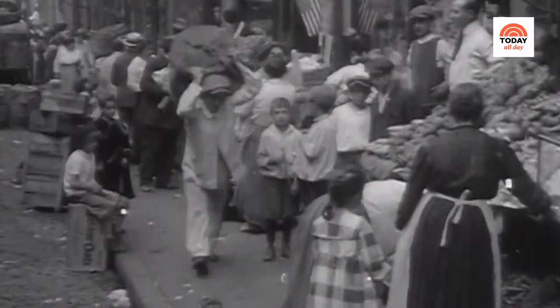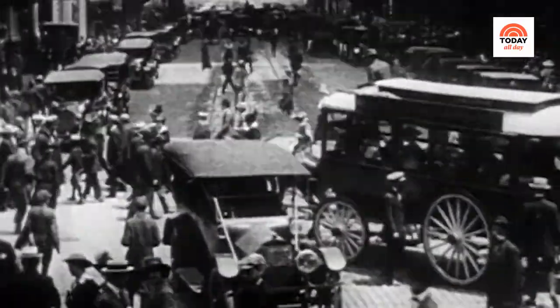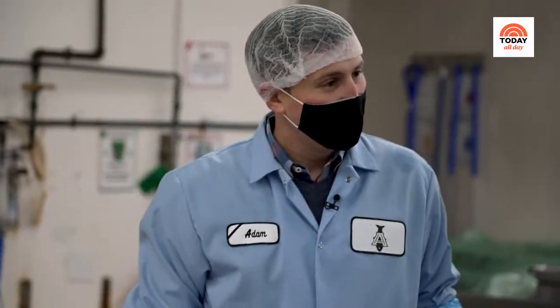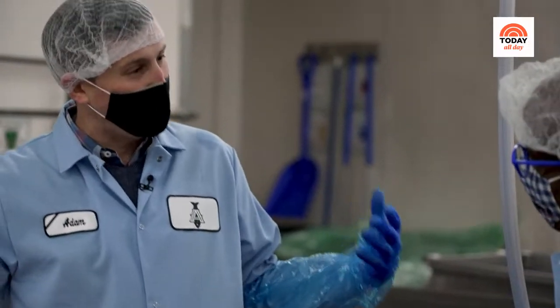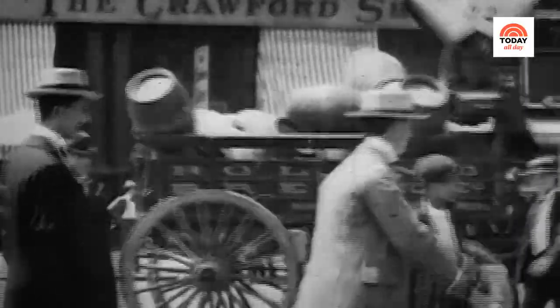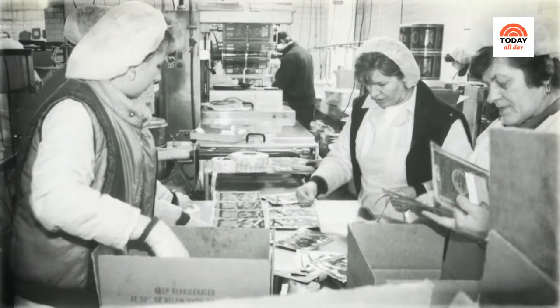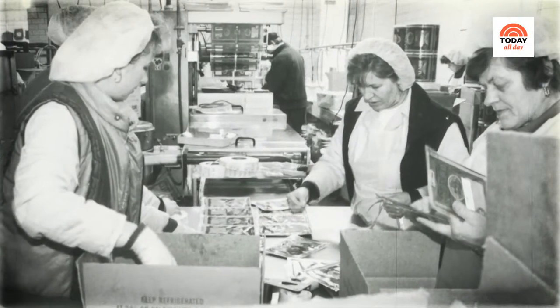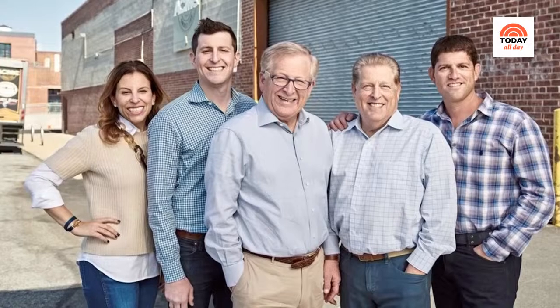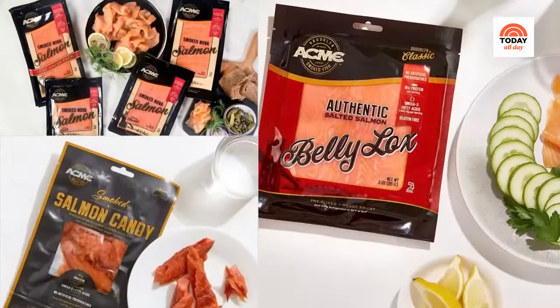Out of a push cart? Out of a horse-drawn wagon. Wow. He would go around buying fish from different smokehouses throughout Brooklyn and Queens and had himself the sales route. You know, he worked close to 45 years. I mean, his dream was to open up his own smokehouse, and it took him 45 years to finally achieve that. Wow.